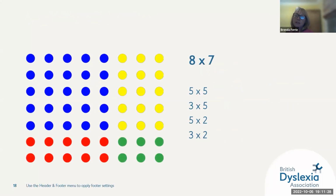So this is where we get into being able to do complex times tables or multiplications. Because if you've got an 8 by 7, you can actually break that. If you put all those counters out, you could say, well, actually, we've got one little square here, which is the square of 5 times 5. We know our 5 times 5 table. We might not know our 8 times 7 table, and that's pretty scary. But we know our 5 times 5 table.